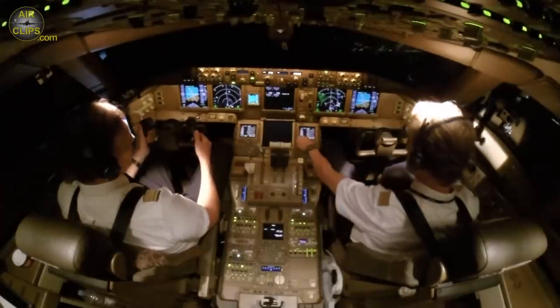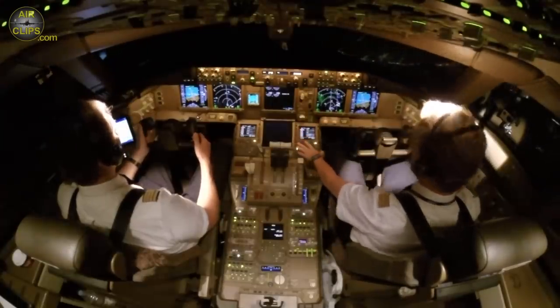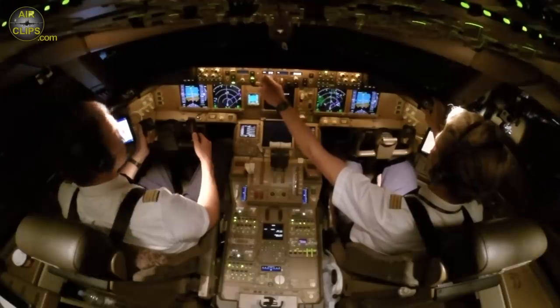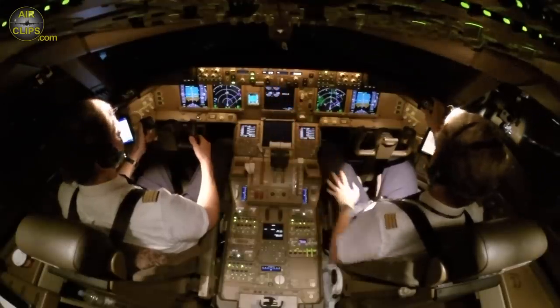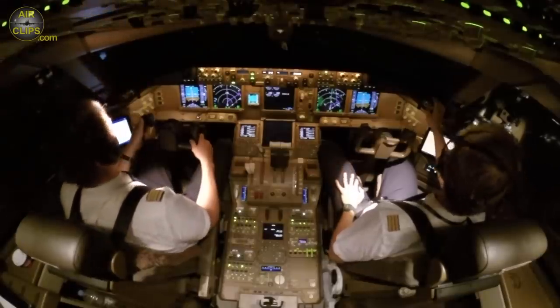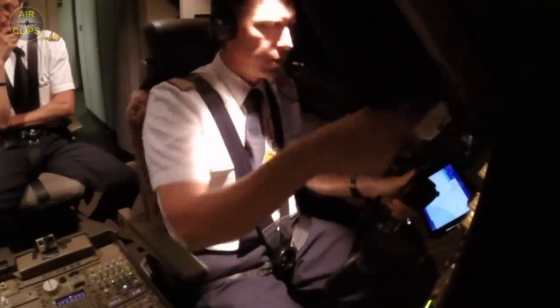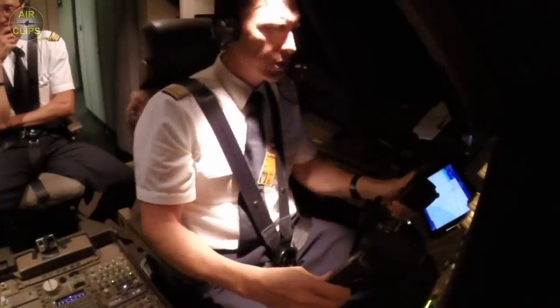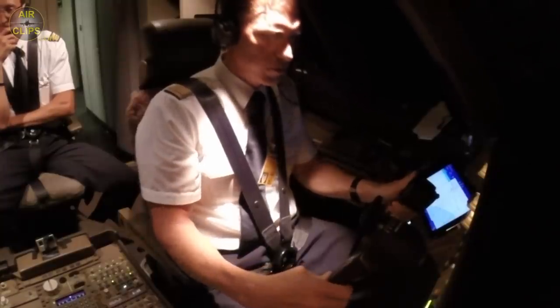Insert next waypoint Tetra, please. Modified. Execute. And arm LNAV. Right side clear. As far as I can see, it's pretty dark. Yeah. Look at the moon. That looks fantastic. Nice crescent moon. LNAV.